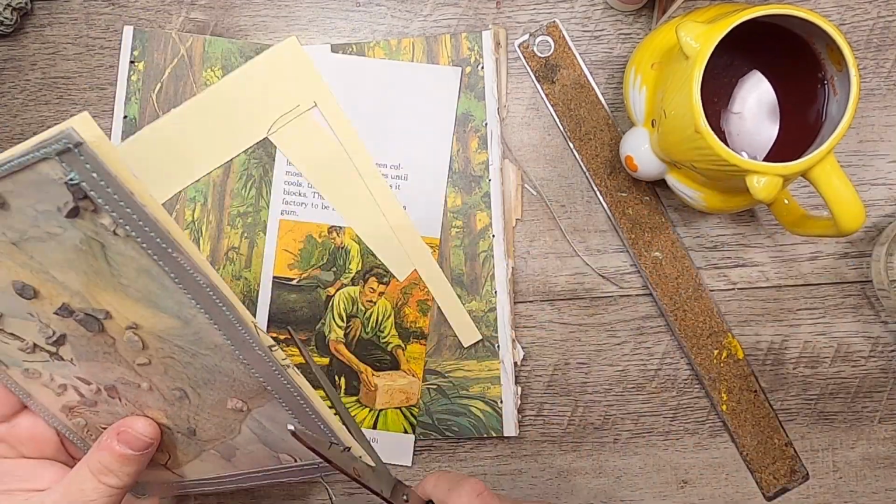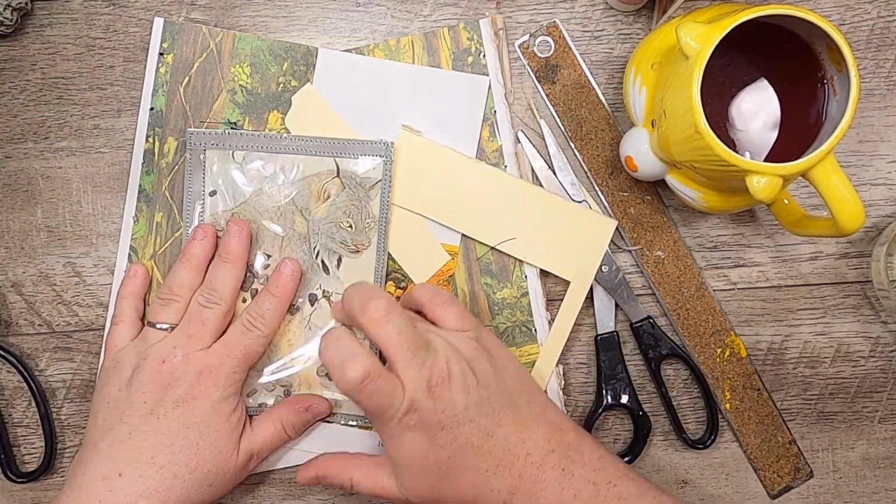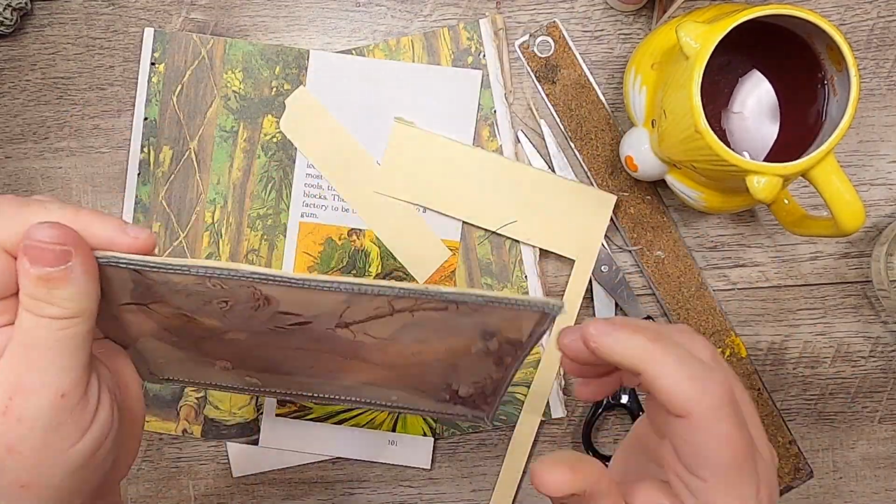So if you have any kinds of rocks that are porous or softer, you can actually drill through them with the Dremel tool to make a bead for a dangle. There's lots of ways to use rocks, and I hope that you will give it a try.